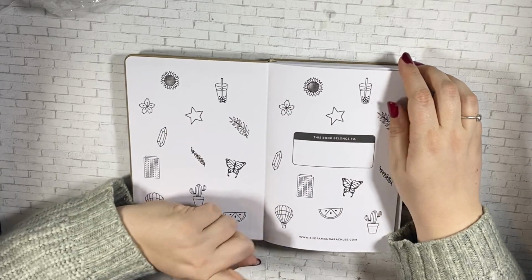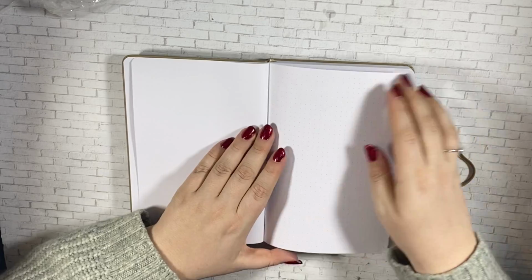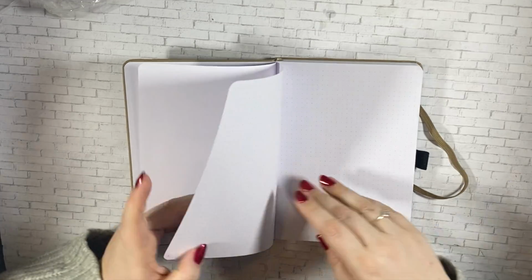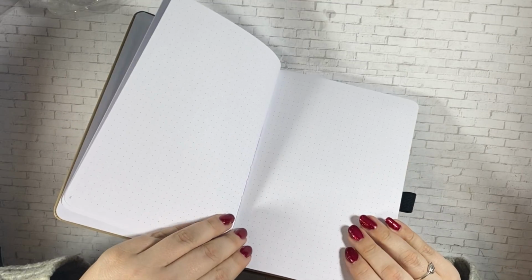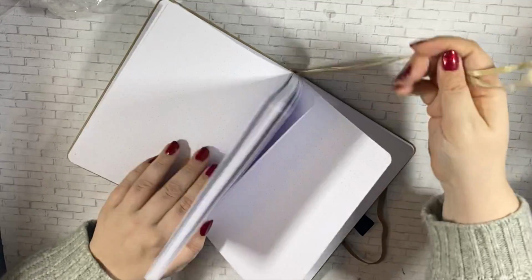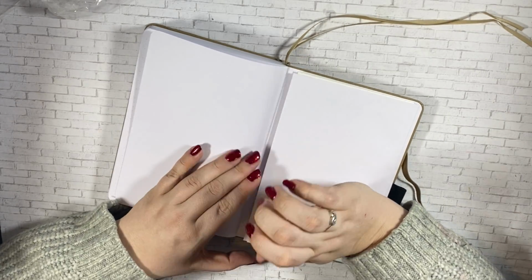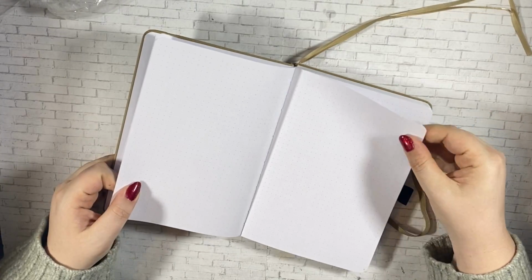I can write my name here, and it says Shop Amanda Rachel Lee at the bottom. And then it's right into the journal. The pages are numbered. That's kind of cool. It's got ribbon, I guess. Two ribbons so you can mark pages. All the pages are numbered. And there's a pocket in the back that you can stick stuff in. The pages are nice and thick.